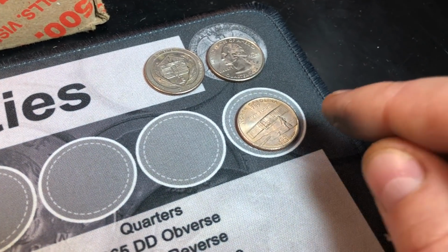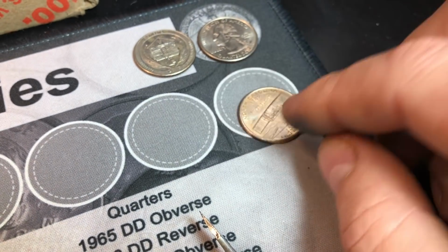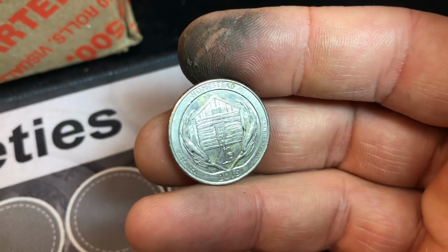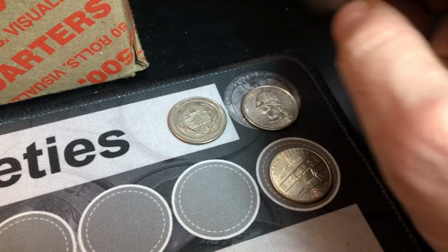I pulled aside one nice date quarter because it was minted in Philadelphia, and I'm not sure I have one that nice from Philly, so I'll pull it aside. We also found another one of those incused doubling Nebraska Homestead quarters that I pulled aside. That's like the other one I have, and it's only the second one I've ever found.